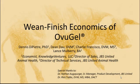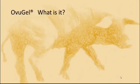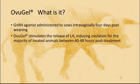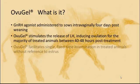Today we're going to talk about the wean-to-finish economics of OvuGel. What is OvuGel? It's a GnRH agonist that's administered to sows intravaginally 4 days post-weaning. What OvuGel does, in essence, is stimulate the release of LH, which induces ovulation for the majority of the treated females in a very narrow period compared to what they would ordinarily do in a natural or conventional state. So we would be expecting 90% of them to synchronize ovulation within a 40 to 48 hour period post-treatment.